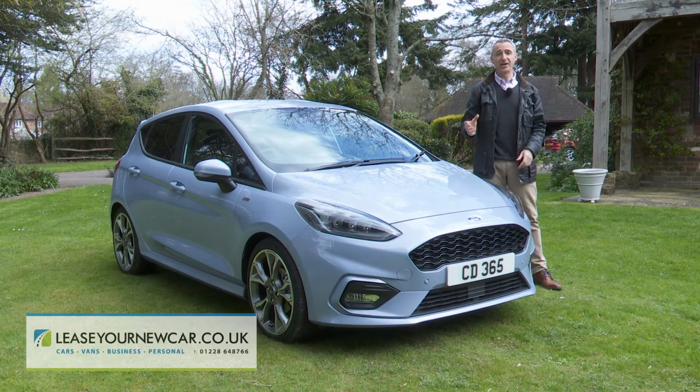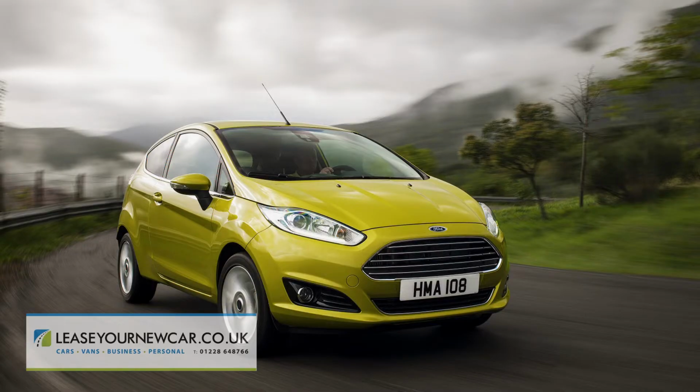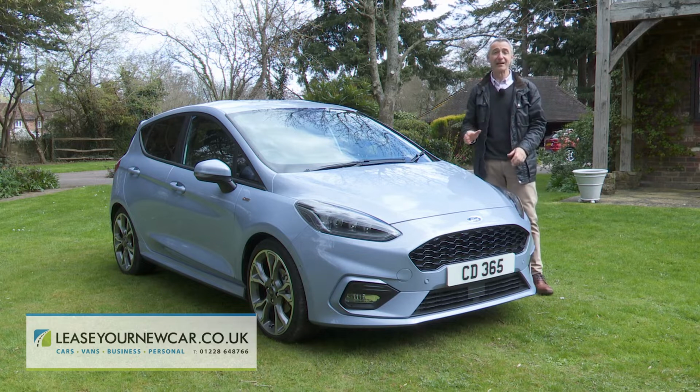Visually, there are a few changes to this car as part of the 2020 model year electrified update, which in some ways is a bit disappointing because this Fiesta should look different. It shares virtually nothing with the 6th generation model that ceased production in 2017. Instead, at first glance, you might mistake it for just about any Fiesta made in the last decade.